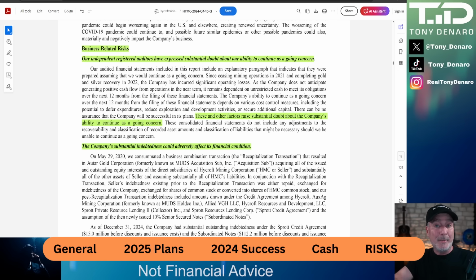And I get it. Some of these risk factors sound very scary, and I'm not covering them today to scare you. Remember, the company is disclosing this information to you, things you must know about, because they don't want to be sued. Now, if you don't read it, that's on you. If they disclose it, you can't go back and sue them later.